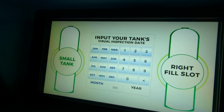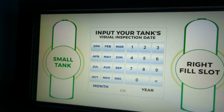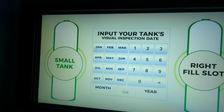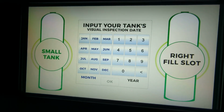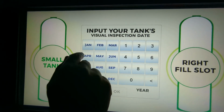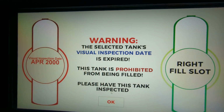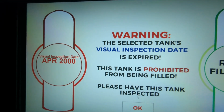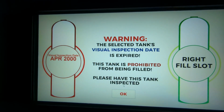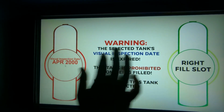This step here, we've seen some controversy online, and I want to demonstrate what happens if I have an invalid tank. So I want you to pick a date. All right, we'll do April 2000. All right, and so we get a warning. It will label your tank as, yeah, you have an expired visual inspection date and the tank is now prohibited. So I can't do anything.